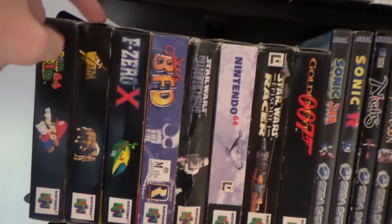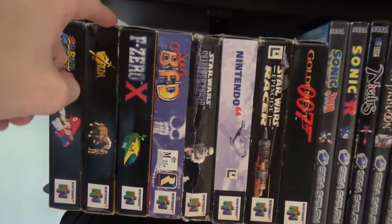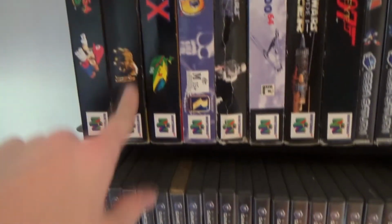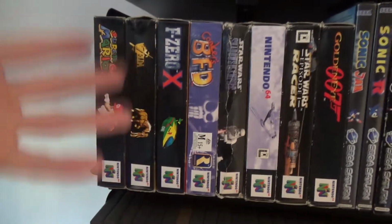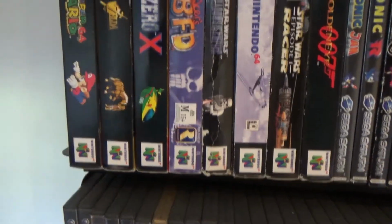I was really chuffed to find out that I actually had an uncensored copy of Zelda in here. So I get the version with the original Fire Temple music, and Ganondorf coughs up blood instead of green slime. So yeah, that's kind of cool.